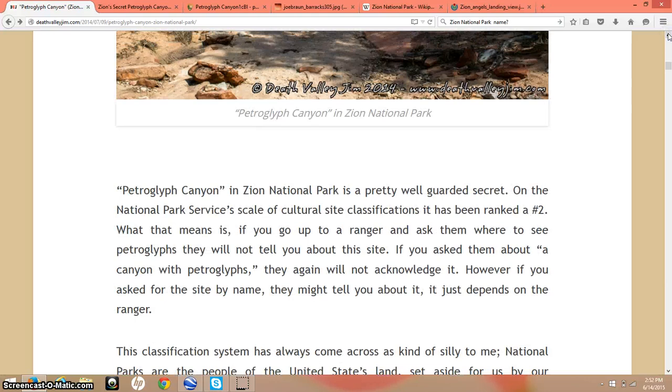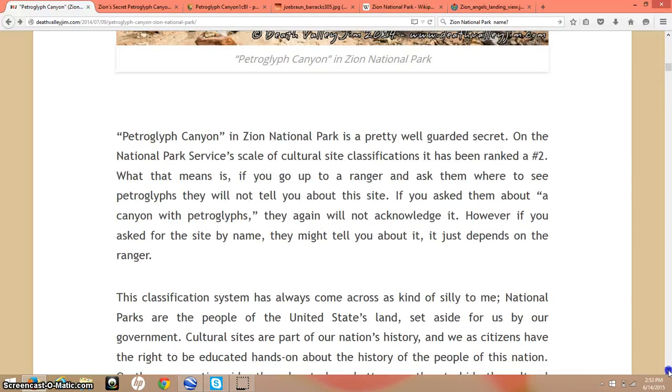It says, Petroglyph Canyon in Zion National Park is a pretty well guarded secret. On the National Park Service scale of cultural site classifications, it has been ranked number 2. What that means is, if you go up to a ranger and ask where to see petroglyphs, they will not tell you about this site. If you ask them about a canyon with petroglyphs, they will again not acknowledge it. However, if you ask for the site by name, they might tell you about it. It just depends on the ranger.